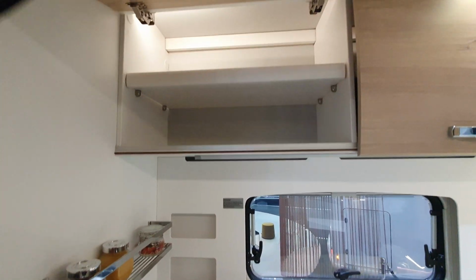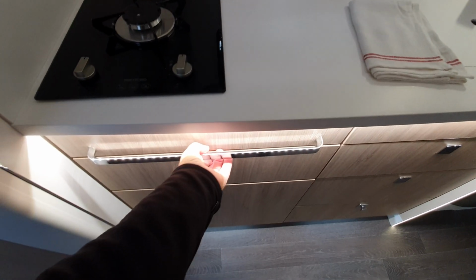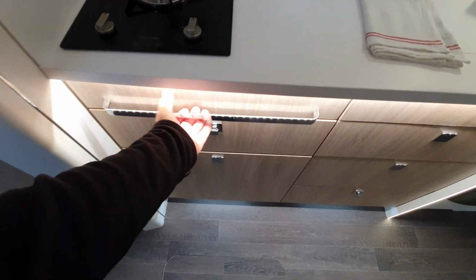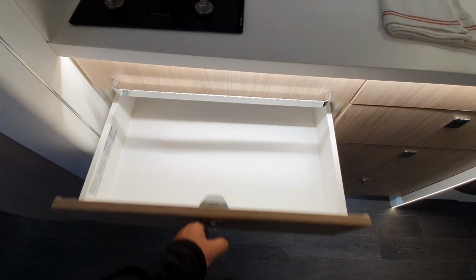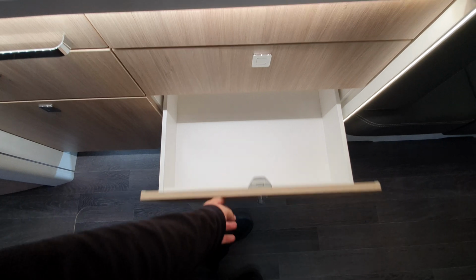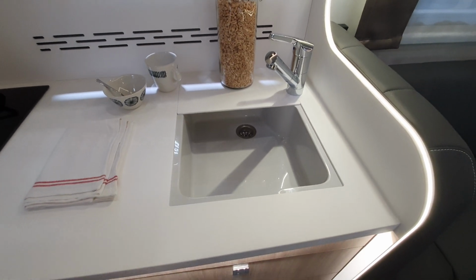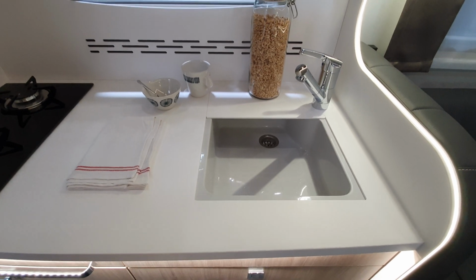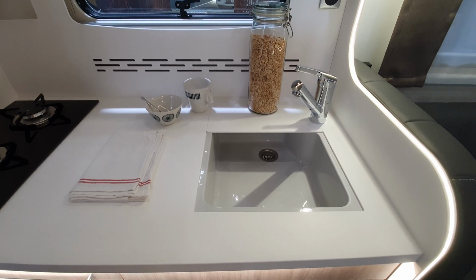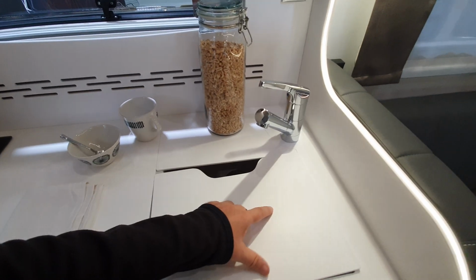Storage above and all the way around. This, there you go. Oh, a couple more drawers. Or just one more drawer, that'll do. Made the point. Sink here, 2 parts. Deep. Well, it's not that deep, but it's a good sized sink with a proper domestic style drainage.